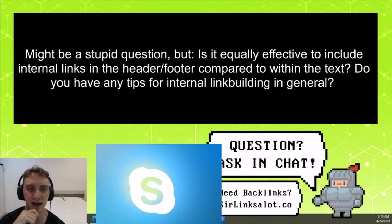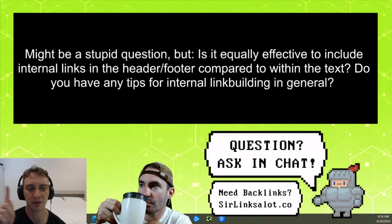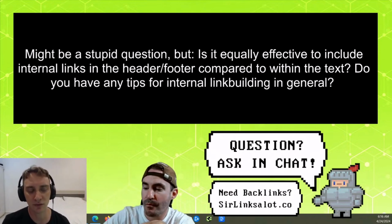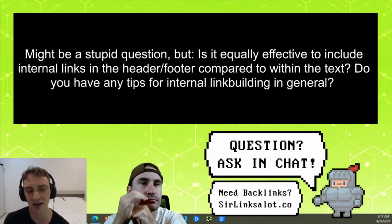about do this, do that, whatever. Well, first of all, to answer your question, do we put internal links in the header and the footer? If you consider the menu part of the header, like your top menu on your website, those are technically internal links, but when SEOs talk about internal linking, that's not really what we're talking about.